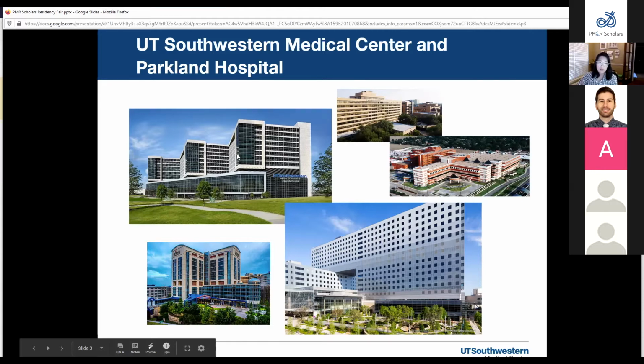This is UT Southwestern. This is Clements University Hospital. You'll also be rotating at Children's and then the VA and then Presbyterian, Texas Health Resources Presbyterian Hospitals, the community hospital that you guys will be rotating at if you come here.